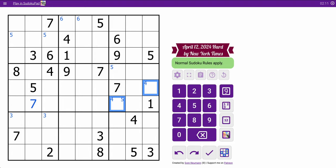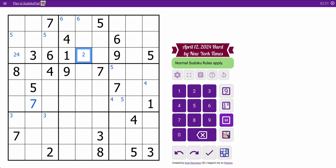Okay, row 3 looks interesting. I've got 1, 3, 5, 6, 9. I need 2, 4, 7, 8. That cell, row 3, column 1, can only be 2 and 4. This is 2, 7, or 8. Well, that one sees 4, 7, and 8. That is a 2. Right off the bat. That places 4, and this should be 7 or 8 only.